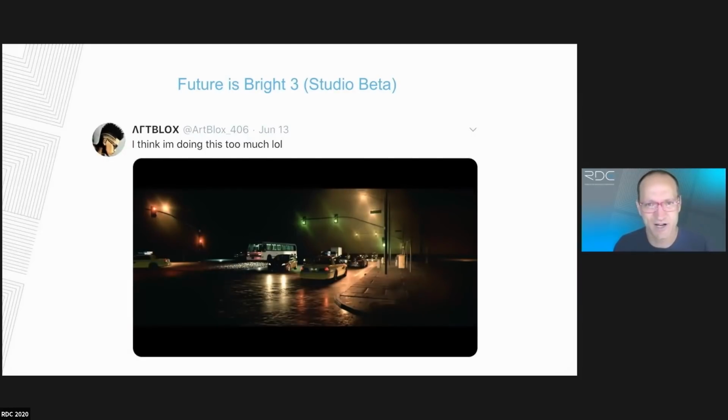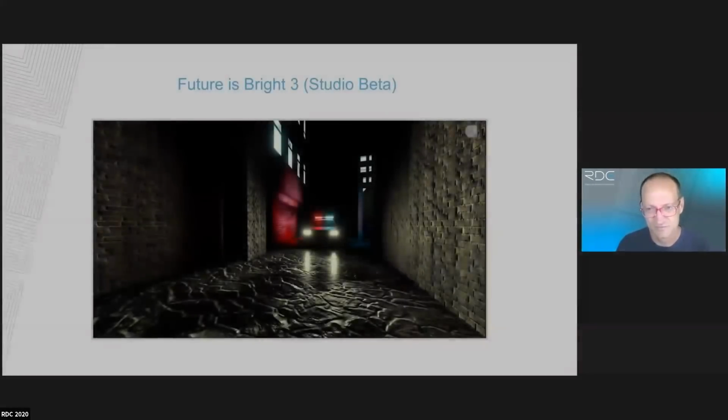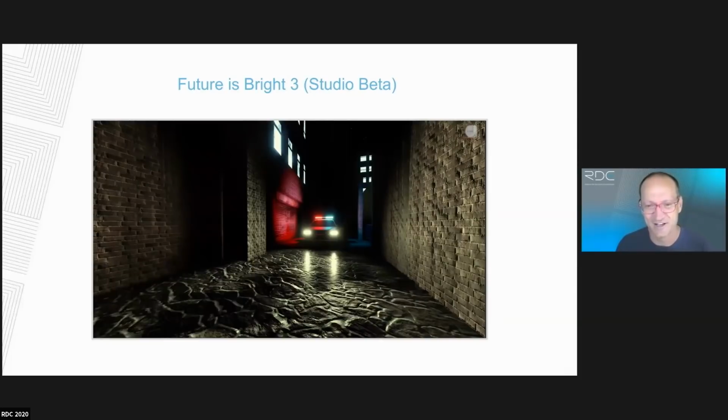Okay, Future is Bright 3. We have shipped 1, 2, even 2.5. It is time to ship 3. So 3 is point lights, shadow maps. It's sharp shadows and lights coming from point lights. It looks really good, especially at nighttime, indoor scenes, things like that. So let's look at a couple of cool images I grabbed from the Dev Forum and Twitter. I love this cop car in the alley. It's really cool.